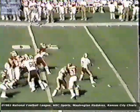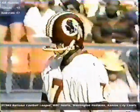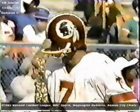Riggins is back in. Riggins is in the backfield. Pass is thrown far side. Is complete to Walker. They'll mark it the 41-yard line. A gain of 6. Second down 4 with Burris and Cherry on the tackle.